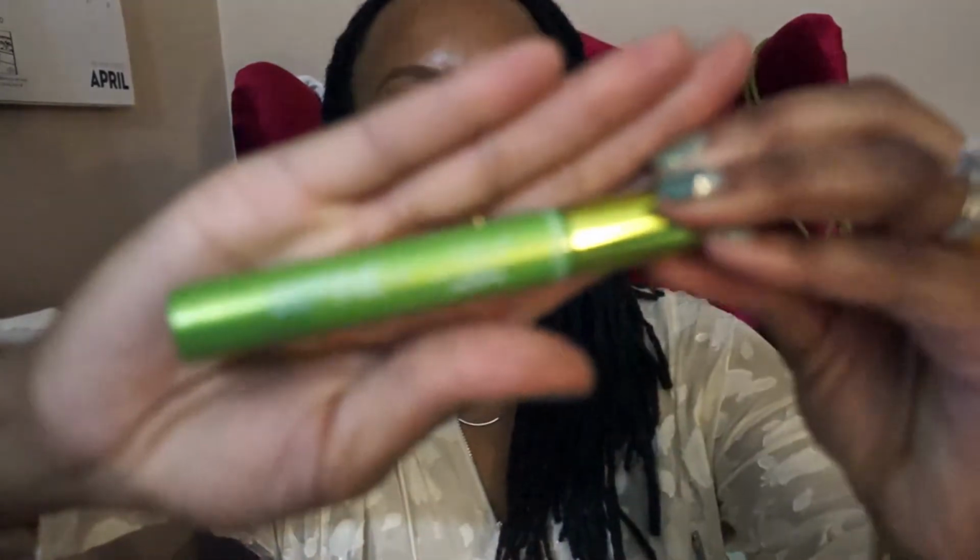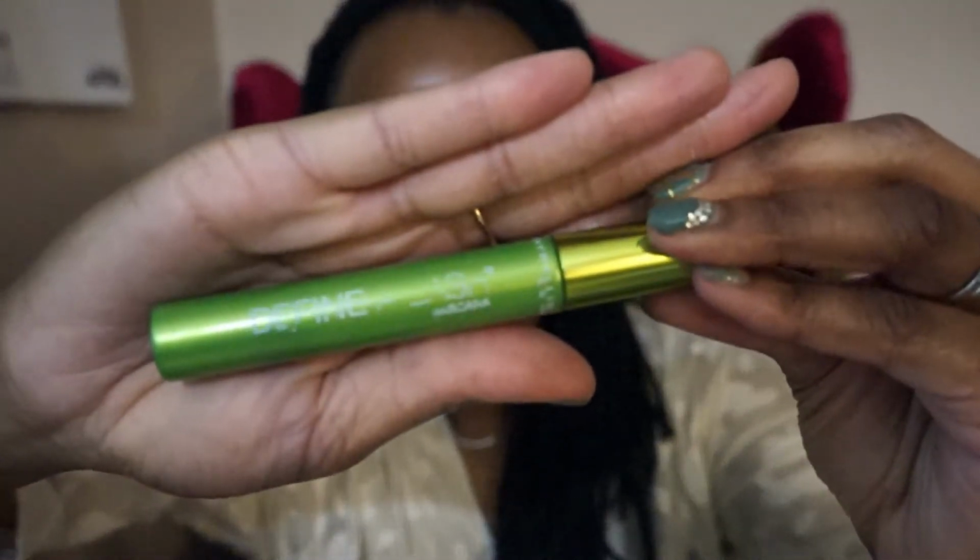And then I have two makeup items to talk about. One I found accidentally, and the other one I've been using for years. So the first favorite is a mascara, and it is by Maybelline. It's the Maybelline Define-A-Lash. This is what it looks like, although the lettering is rubbing off.